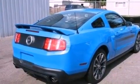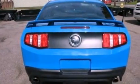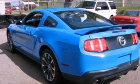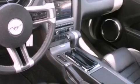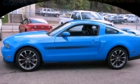The following features are also included: air conditioning, cruise control, full power accessories, a CD player, performance tires, a rear spoiler, a passenger side vanity mirror, dusk sensing headlights, a keyless entry system, and this vehicle has less than 14,000 miles. Call now to find out how you can own this breathtaking vehicle.